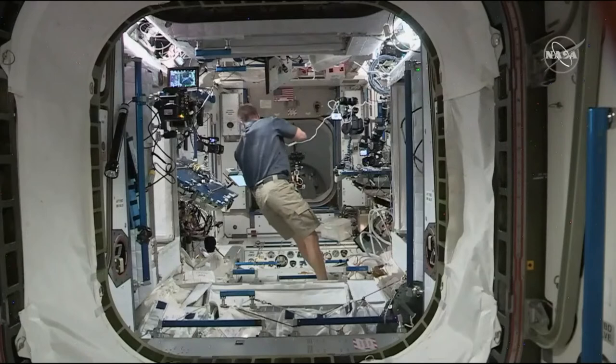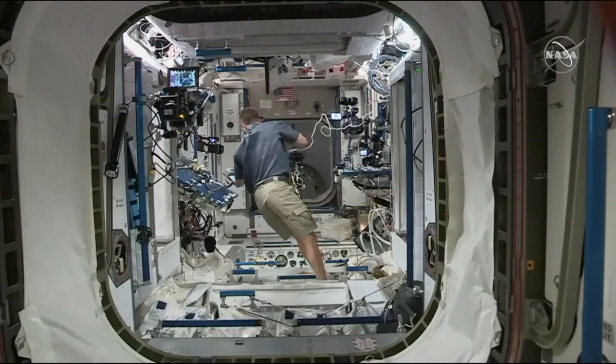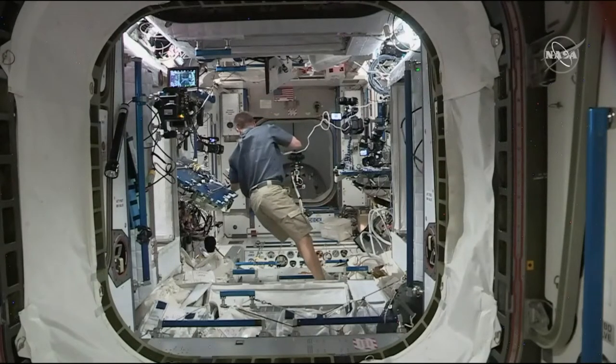Houston, 3. Hey, Josh, there was zero on DPDT, and the Node 2 forward hatch is open.